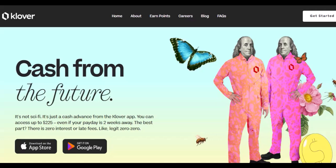Let's face it, unexpected expenses happen. Maybe your car needs a repair or that grocery bill snuck up on you. In these situations, traditional loans can feel slow and complicated. That's where cash advance apps like Klover come in. But before you download the app, you might be wondering, am I even eligible for a Klover advance?